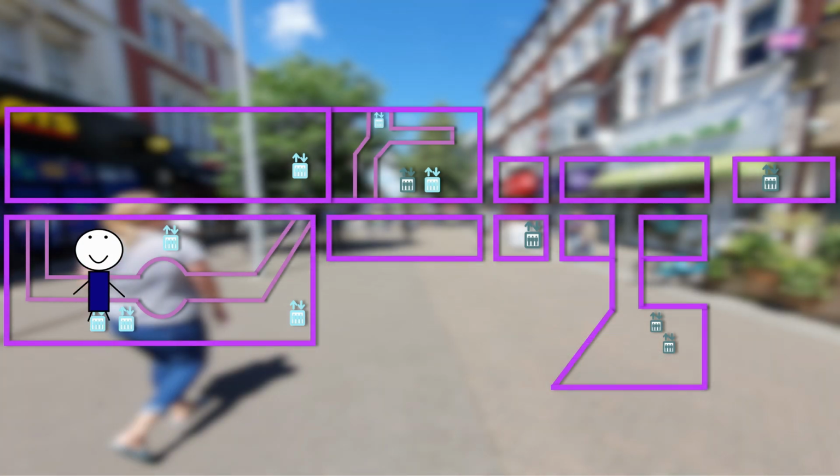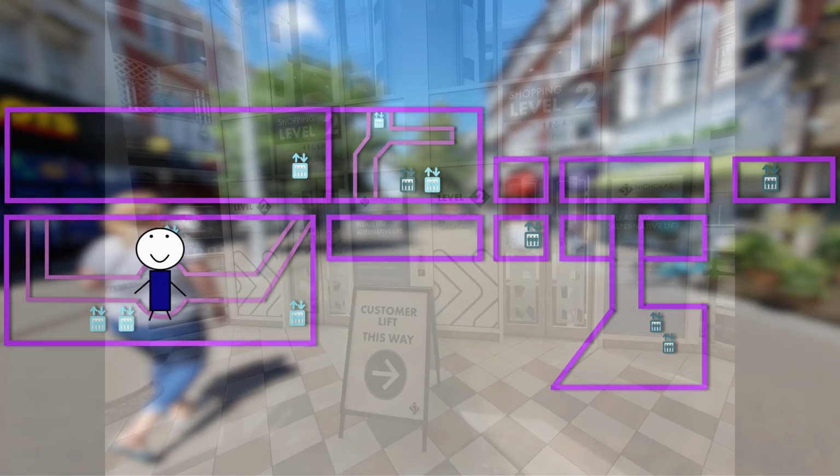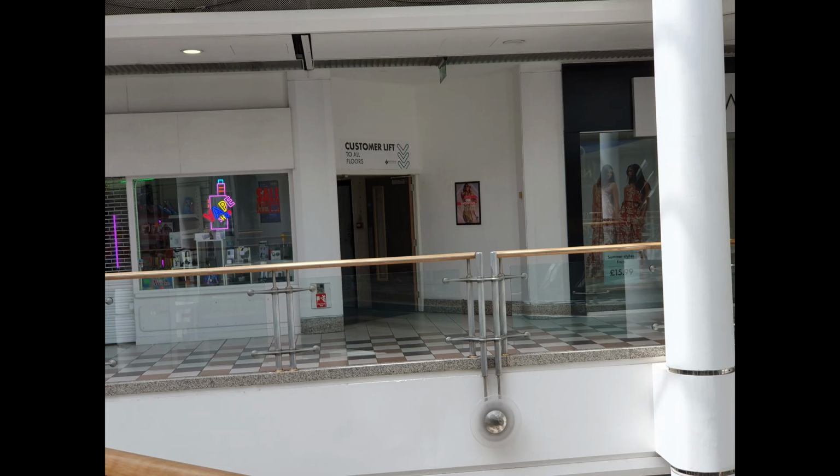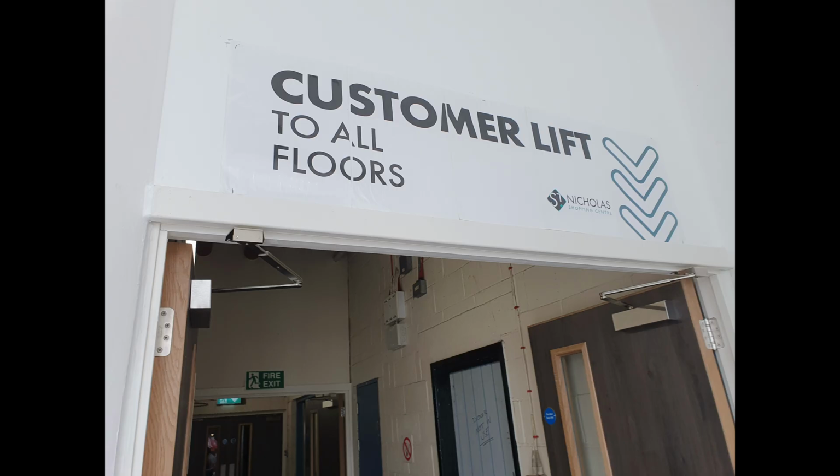And now we get to the main pair of... Oh, that's odd. I wonder where this sign's pointing to. Customer lift to all floors? Doesn't look much like a customer area. Wonder what lift could possibly be.